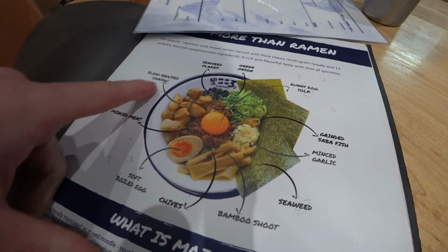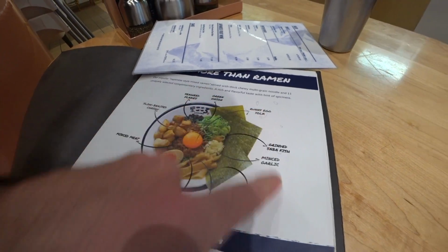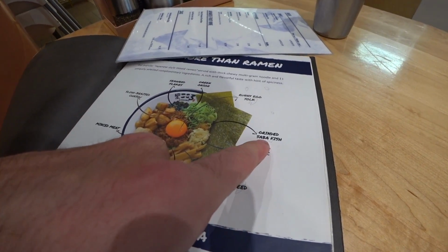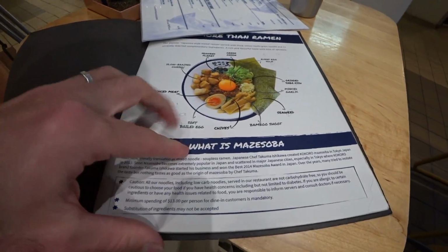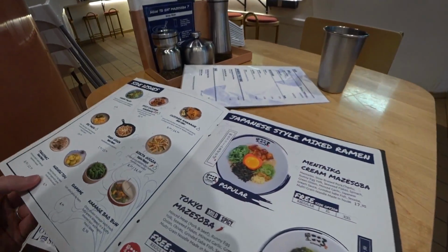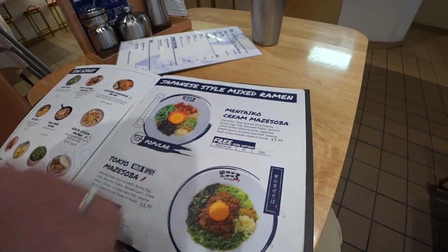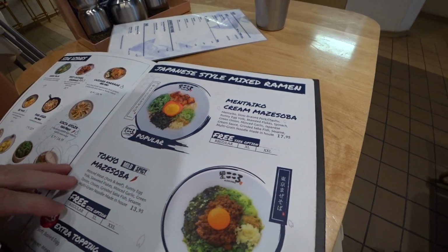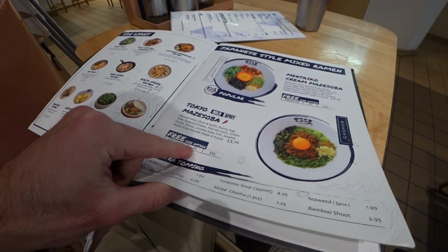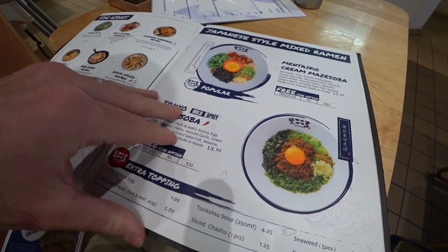So it comes with a raw egg, slow braised chasu, we know that, the pork, seaweed, that's a nori, green onion, runny egg yolk, grinded saba fish, that's new. Soft boiled egg. I think that's the thing to get. So that's the cream Mazesoba. So that comes in a broth maybe. This is the Tokyo one. I guess that's the standard one. But this one says popular.